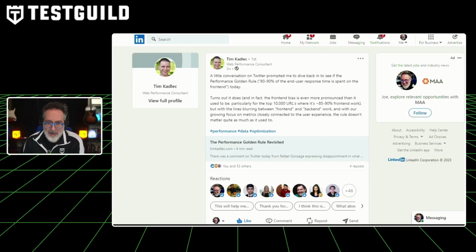So in performance news, I found an article about the golden rule of performance. So this blog post is by Tim, who goes over a conversation had on Twitter about the performance golden rule. If you don't know the performance golden rule, it states that 80% or 90% of user response time is spent on the front end. But a recent analysis found that this rule still holds strong, with even top sites showing an 85/15 or a 90/10 split between front end and back end.